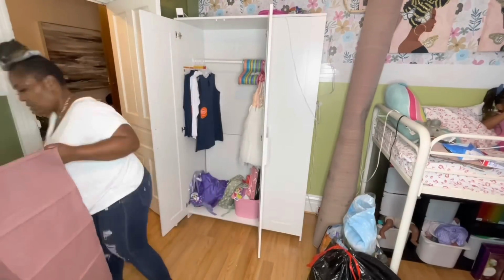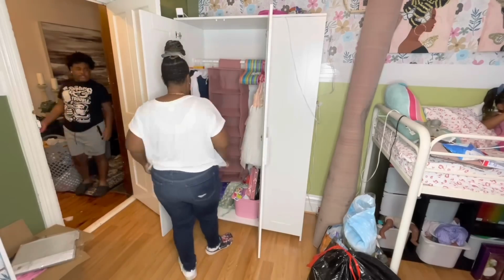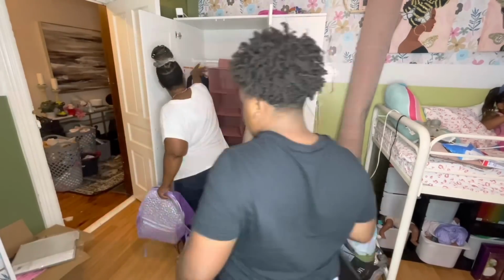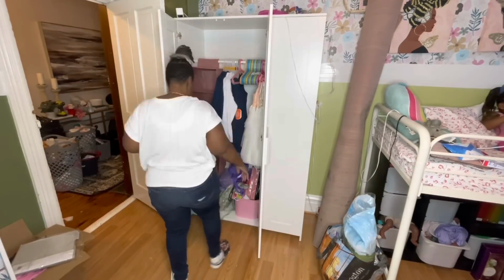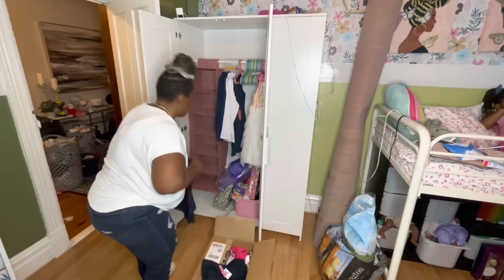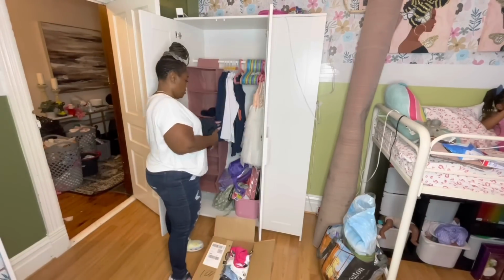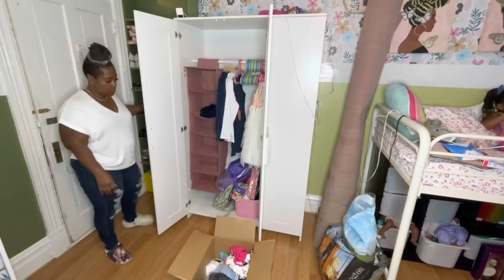Anyway, I am going to just change up their closet a little bit. I did get these cube organizers from Five Below. I bought a pink one and a gray one, but I'm only using the pink one. And so what I'm doing is I'm going to have their clothes like Monday, Tuesday, Wednesday, Thursday, Friday in there. It'll be nice and organized.